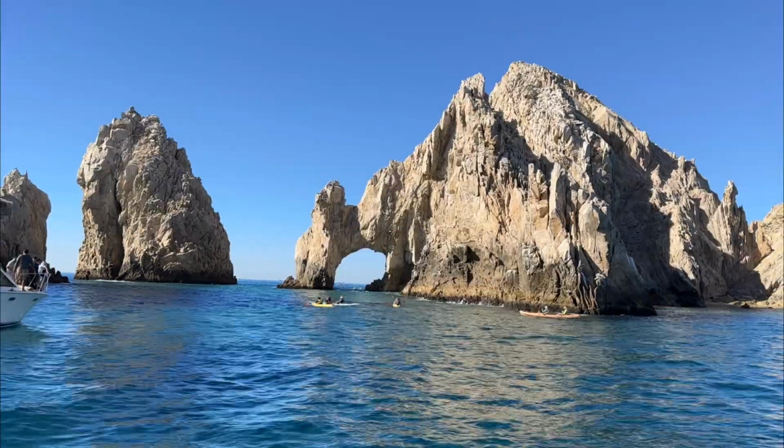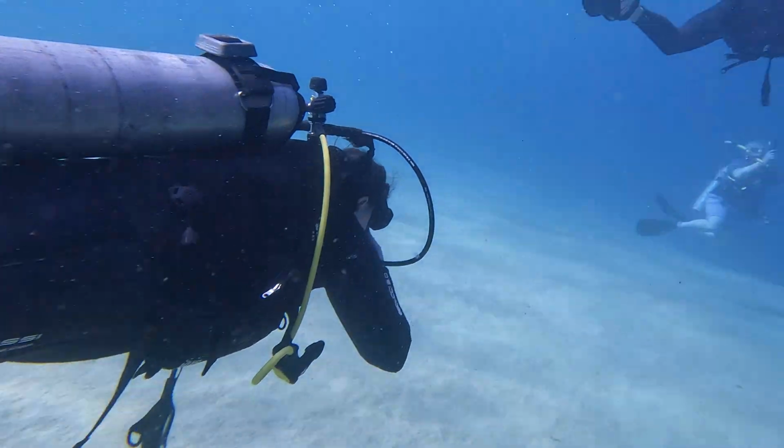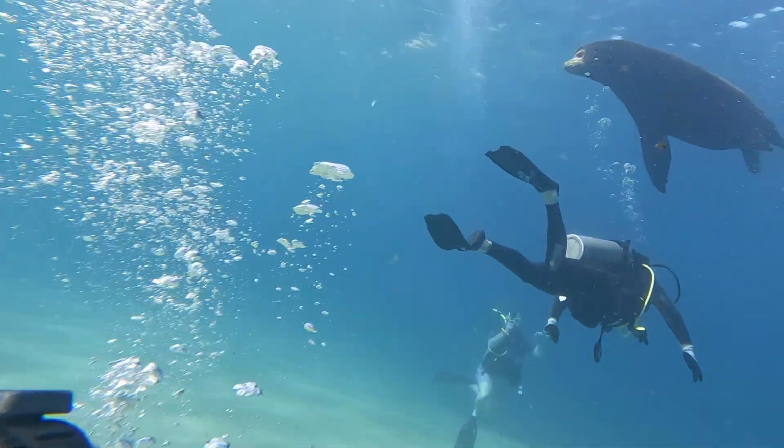We're in Cabo and that is the famous arch. And we just got done diving our first dive. We're gonna do another dive. There it is. Our second dive was Land's End.